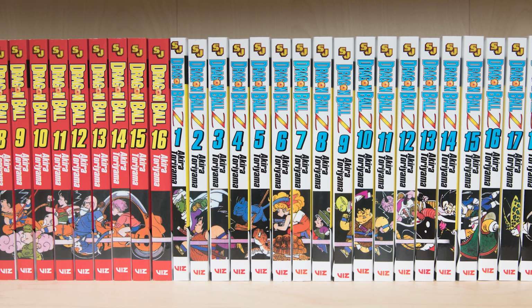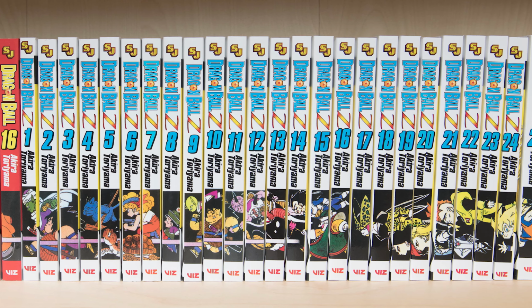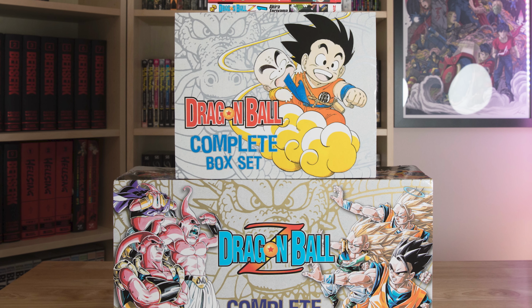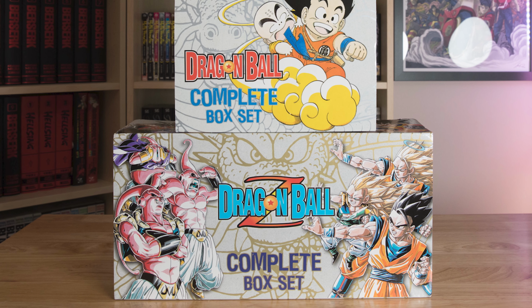First up are the individual paperbacks. There are 16 volumes in Dragon Ball and 26 volumes in Dragon Ball Z. So there are a total of 42 volumes to collect if you decide to go this route. There are also 2 box sets that collect the individual paperbacks, one for Dragon Ball and one for Dragon Ball Z, that were released as well that collect all 42 volumes.